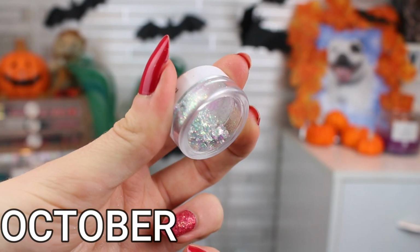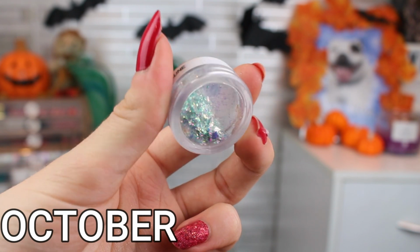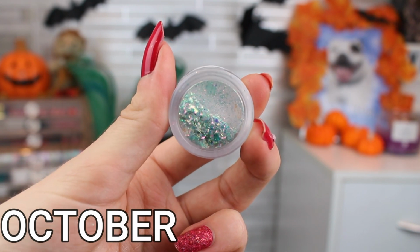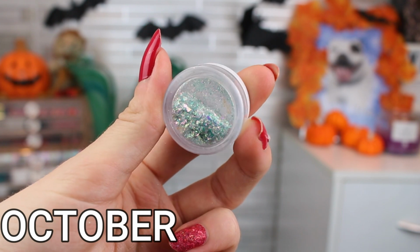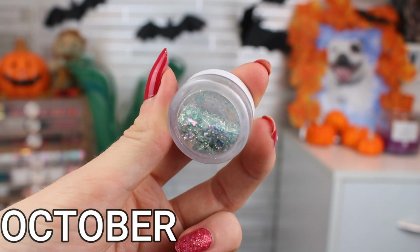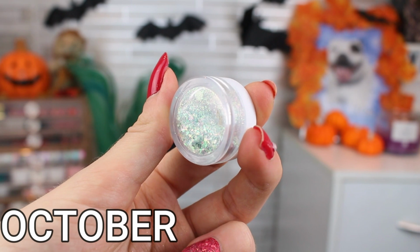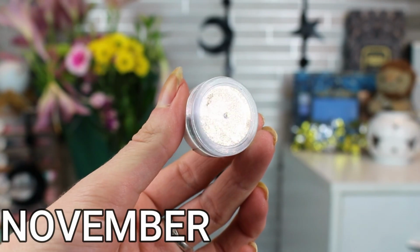So the first prompt was the prompt a gnome, and that was a gemstone or mineral themed product. So I rummaged through my little collection and I found this. This is the Pastel Roses Loose Chameleon glittery shade in the shade Tourmaline, and obviously Tourmaline is a gemstone. It is like this beautiful green to pink flippy kind of shade, and you guys know I love the Pastel Roses so much, so this was very exciting for me to roll in. And this is what it looks like today.